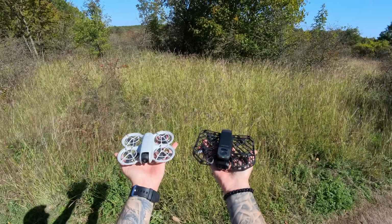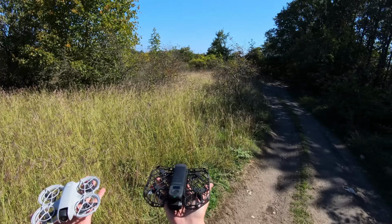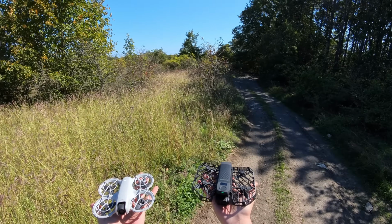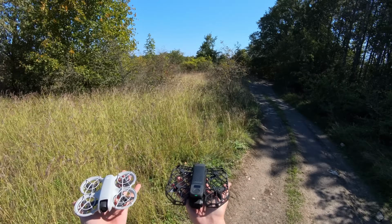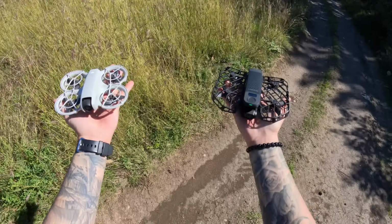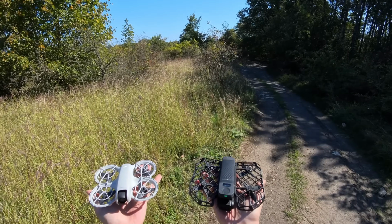Now this here will be interesting. So the path that I have chosen is a little bit wider and more open, but we have a lot of branches on the way, and we also have a lot of mud on the ground because we recently had a lot of rain. So I have to go around the mud. I already stepped in one giant puddle, so I'll try to not do that again.